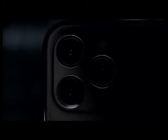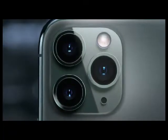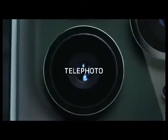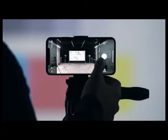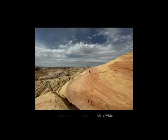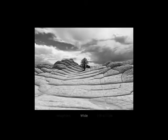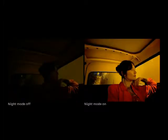The triple camera system combines cutting-edge technology with the extraordinary ease of iPhone. The redesigned camera interface complements the new hardware with a more immersive and intuitive experience. Telephoto, wide, and new ultra-wide cameras. You can now view 4 times more scene in your photos and videos with the ultra-wide. All-new night mode allows you to capture images never before possible on an iPhone in drastically lower light.